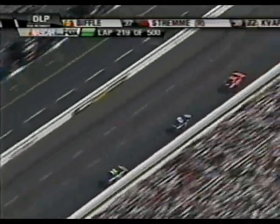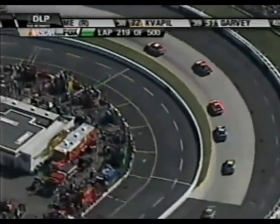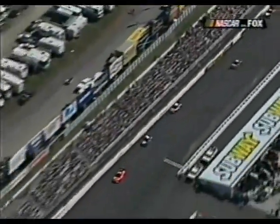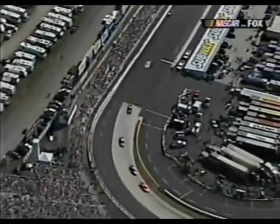You see that big black strip of rubber down in the concrete of the corners, Darrell? Yeah, well, what you're noticing is some guys try to run below that. Some guys try to run above it. Some guys straddle it, and the 42 looked like he was off the pace there off turn 2. But that's what happens here, the longer you run, that rubber buildup.